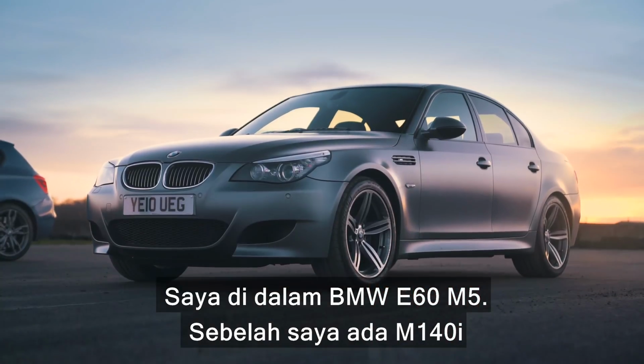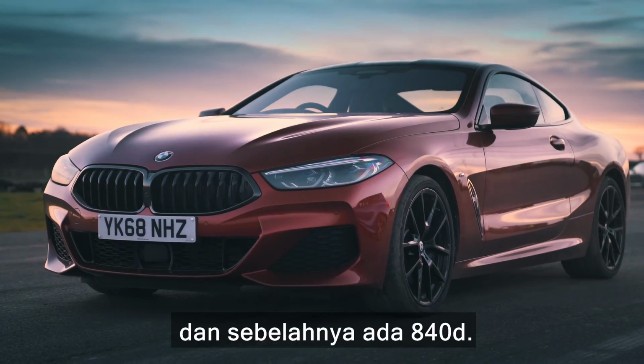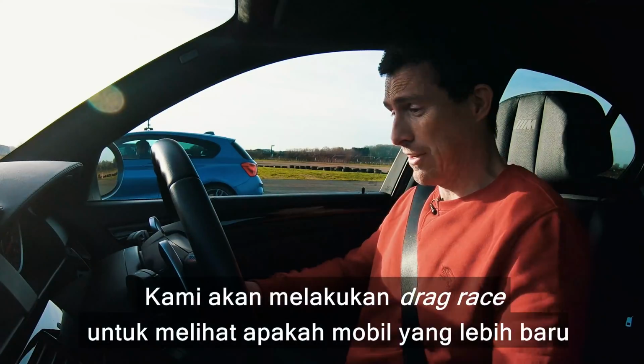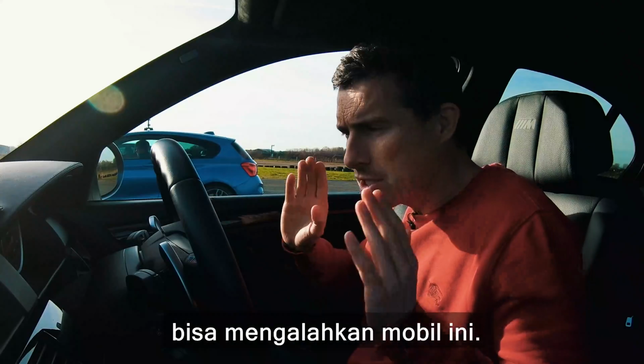I'm in a BMW E60 M5. Next to me is an M140i. Next to that is an 840d. Now, we're gonna have a drag race to see if those newer cars can humble this hero car.